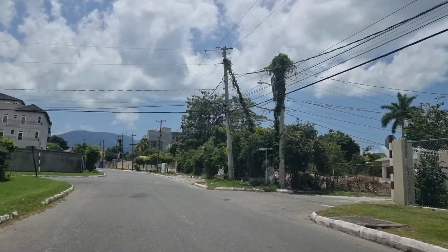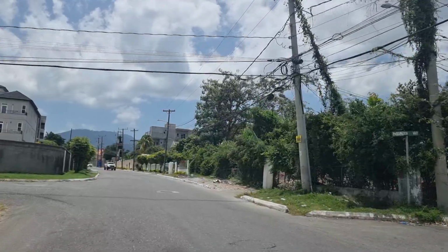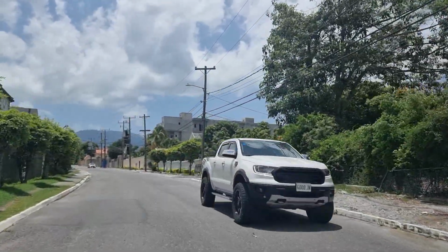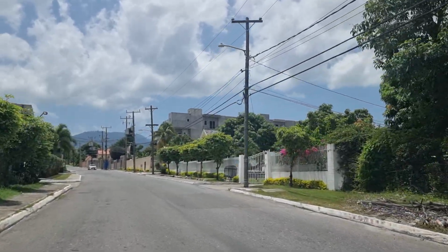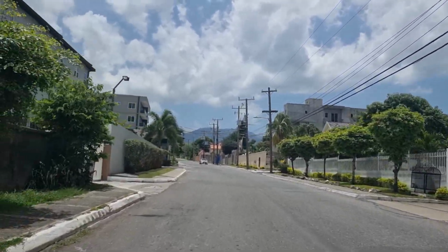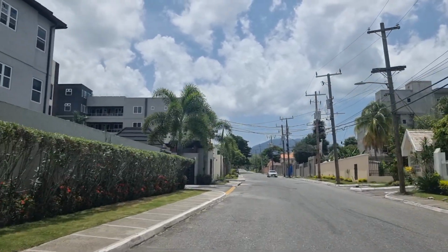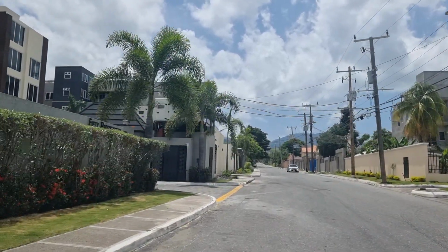So on the right is Paddington Way. We pass a few apartment and townhouses already. There's one on the left here. I'll show you guys some glimpses. So this is 50 Paddington Terrace.